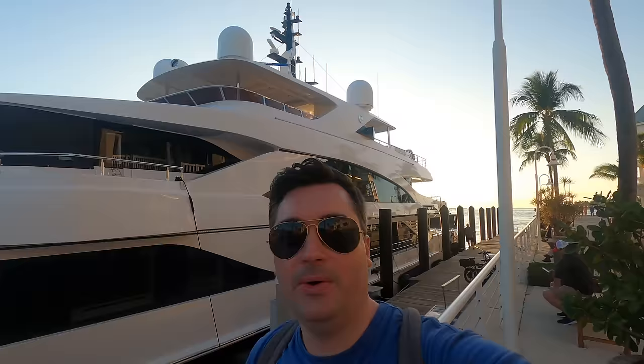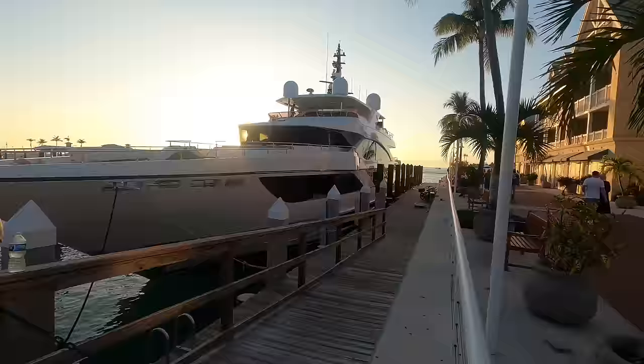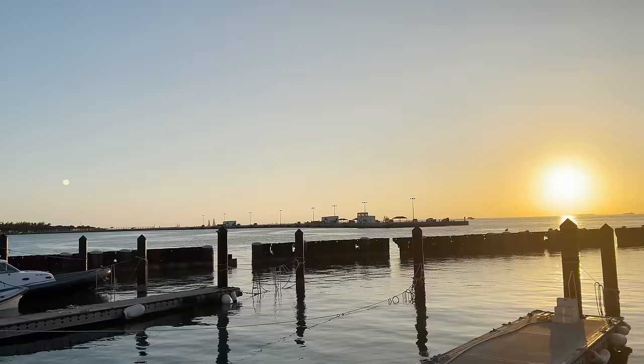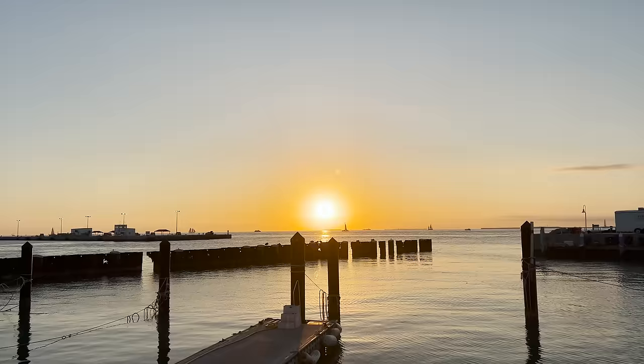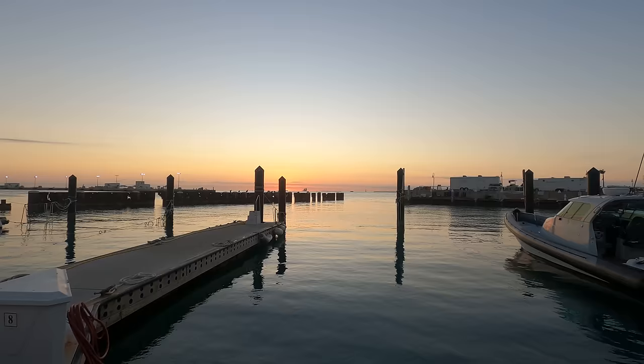$30,000. So there's a lot of cool boats down here. I've never seen one this big. It looks like the boat from Succession. And that was Key West sunset.